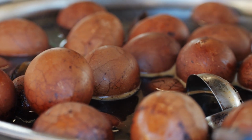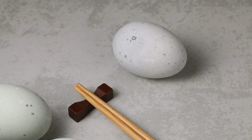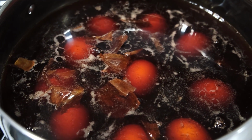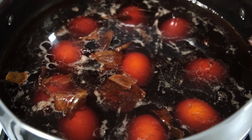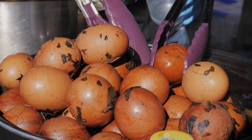Nutritional profile and health benefits. Century eggs don't just pack bold flavor, they also bring a surprising nutritional punch. While they're often misunderstood as rotten or unhealthy, these preserved eggs retain much of their original nutrients while gaining unique qualities from the fermentation process. Let's break down what's inside and clear up common misconceptions.